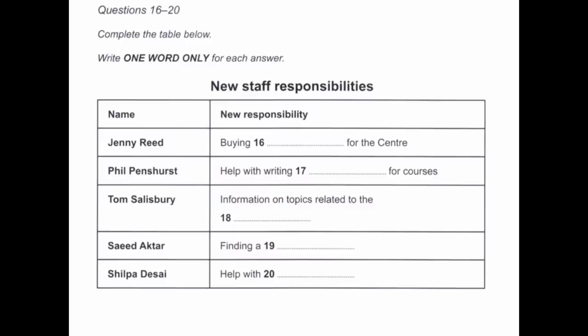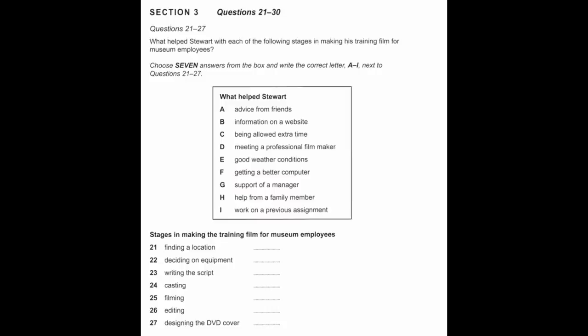That is the end of section two. You now have half a minute to check your answers. Now turn to section 3. You will hear a tutor and a student discussing a project the student is working on. First, you have some time to look at questions 21 to 27.